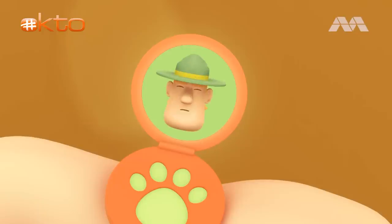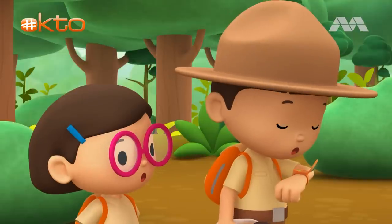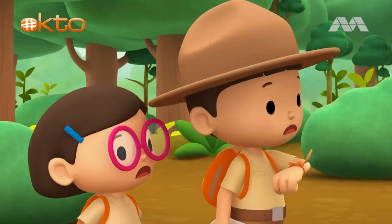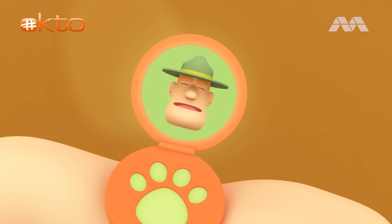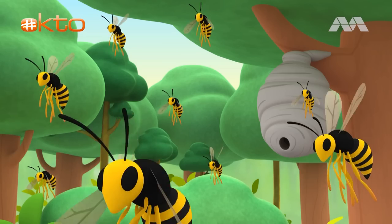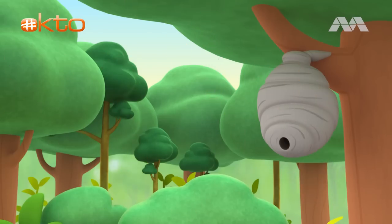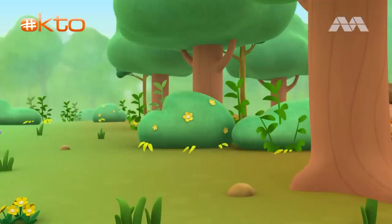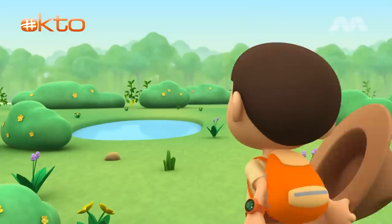Careful, Junior Rangers. That's not a honeybee. That's a wasp. And unlike the honeybee, a wasp can be very aggressive. Oh no! More of them are coming out! That's bad news, Leo. Honeybees will die after they sting, but not wasps. They can sting multiple times. You better run! There's some water. Let's take out our snorkel masks and jump right in.